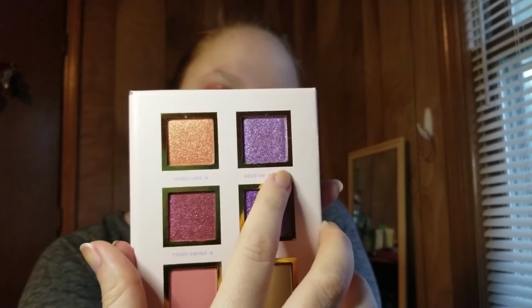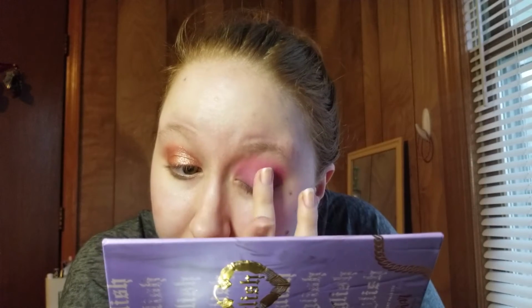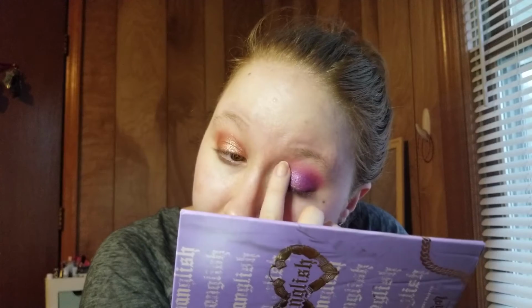Now for shimmer, I think I'm going to go in with Eres un Show, which is this top lighter purple. And then we also have, ooh, that is really pretty. Then we also have Guau, I'm sorry, which is the deeper purple. I'm actually going to use both of them, and then we'll swatch all the rest as well. I'm putting the deeper purple on the outer half of my eye, and the lighter purple, woo, on the inner half of my eye.